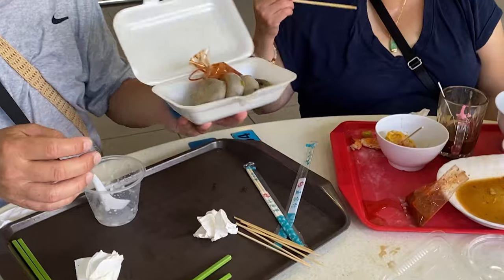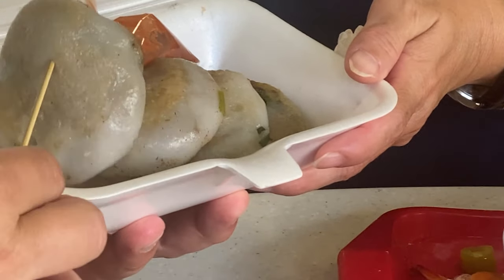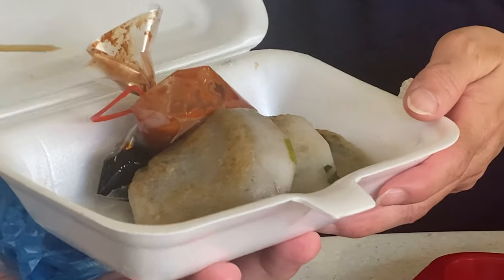I can't believe my uncle got the fried ones, the hot leek cakes. So we're gonna give those a try, I hope. I don't know. All right, so here we have the fried leek cakes. We're gonna give those a try. I don't think there's really any difference to that, to be honest. Even though it was fried, it's still a bit cold. I guess that's how it's eaten, I don't know.